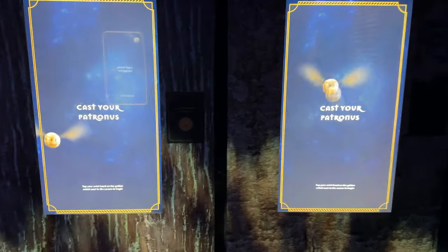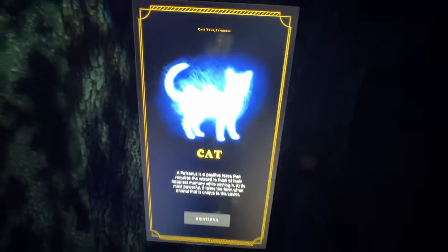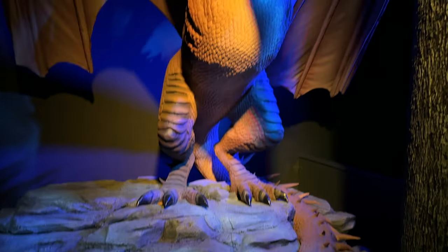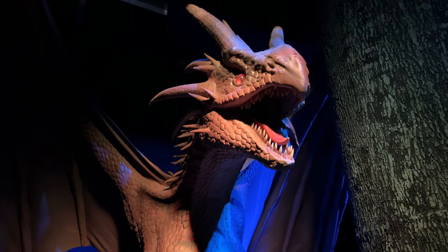Master Patronus in the Forbidden Forest. Scan our band again. All right, let's do this. There's my kitty cat. Continue on into the forest. Oh my. Ooh, I love the pumpkins. The floor is kind of grassy over here, too. I headed further in.